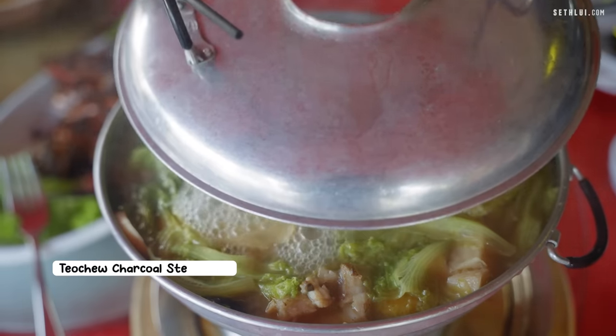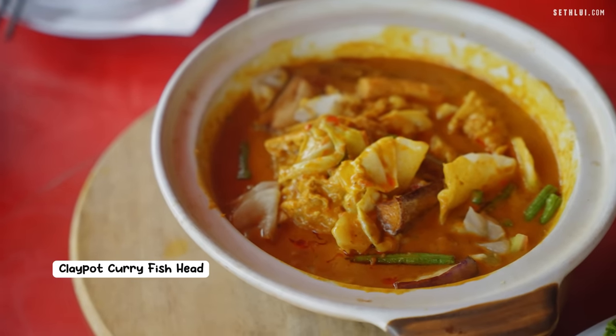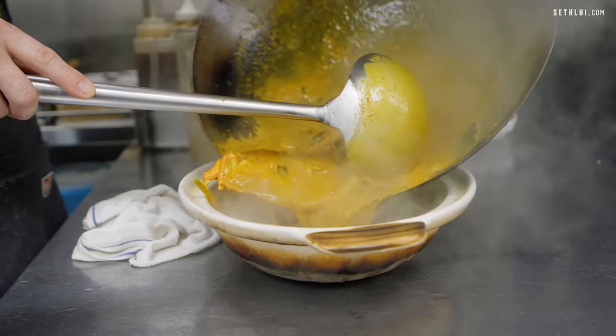We have the owner of TOTO Seafood here. Hi, this is the giant grouper steamboat. We do it Teochew style. This is the Ipoh curry fish head. Most of the normal ones use curry powder. For us, we grind all the raw material. You want to make your own spice. There's no curry powder. When you try it, it's a bit different from others.